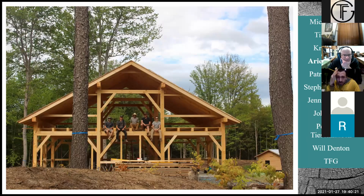Next. There's just a sweet pic of a barn. Just a nice shot of the crew. I think that's it for me.